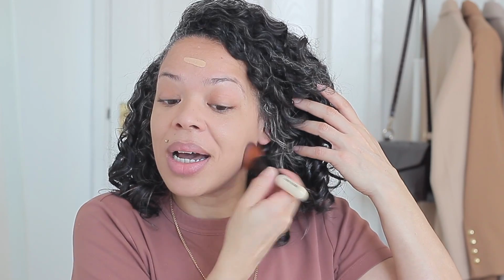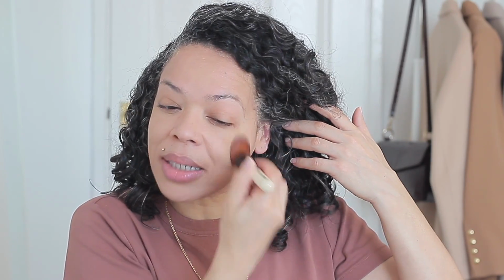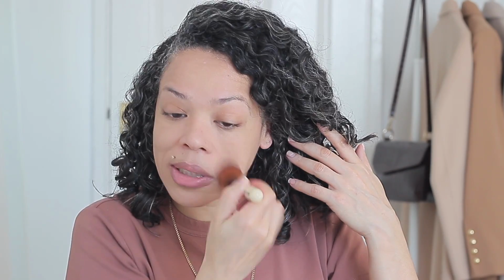Before I bought it, I was using the Fenty Beauty Pro Filter foundation. That is the heaviest one. But now that I have this one, I don't think I'll reach for that one at all, because I just love how this foundation looks on me. And just for reference, I don't bring my foundation all the way underneath my eyes. I don't want to have too much product there. I just blend it all around my face, but not underneath my eyes.